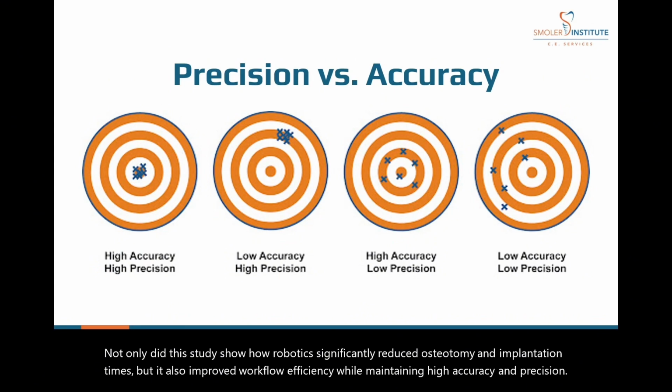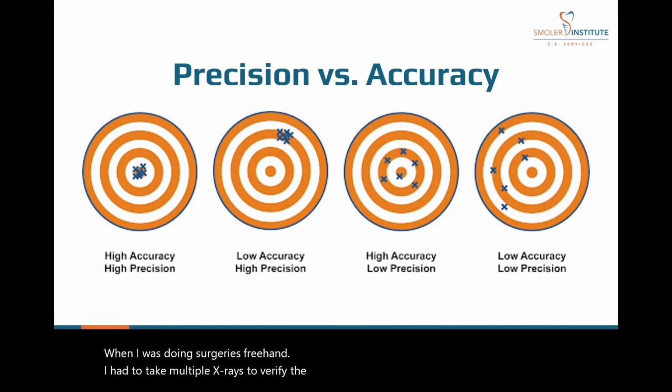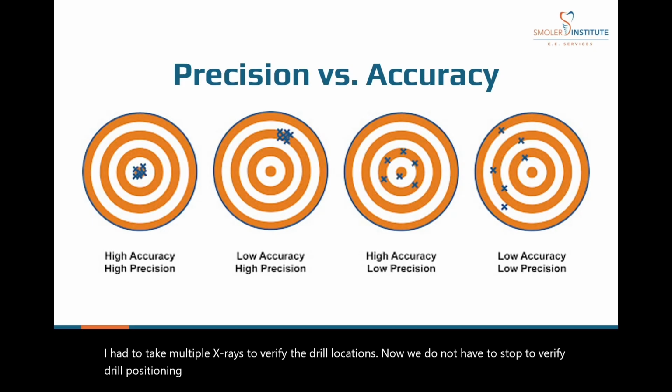When I was doing surgeries freehand, I had to take multiple x-rays to verify the drill locations. Now, we do not have to stop to verify drill positioning or implant location during the surgery.